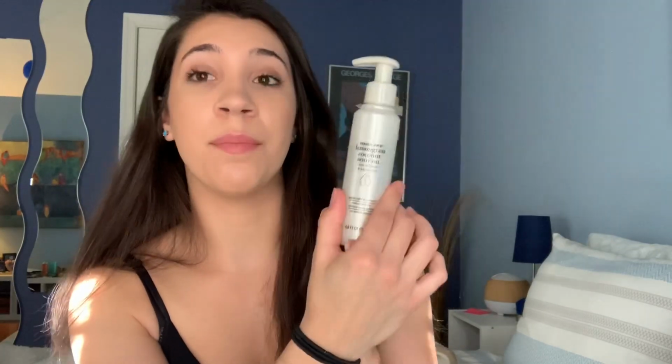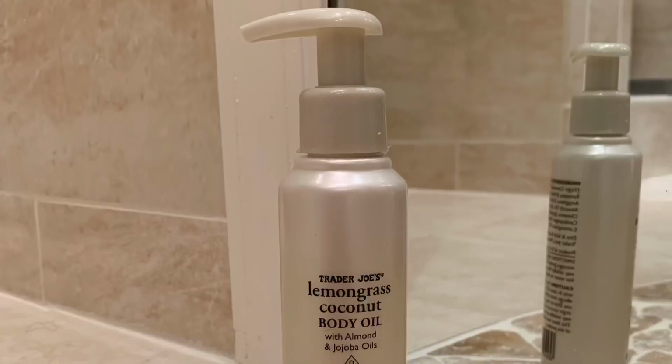So the next product that I want to talk about is one of my favorites by far that I've tried. It really took me by surprise, and that is the lemongrass coconut body oil. I saw this out of the corner of my eye. I had already purchased all the products that I was intending to try, and then I saw this guy and I had to try it out for you guys. This has almond and jojoba oils in it. It says it's gentle, light, and aromatic, moisturizes the skin without being greasy, and there's no animal testing.